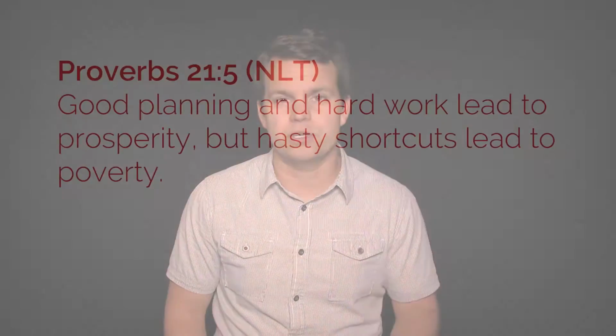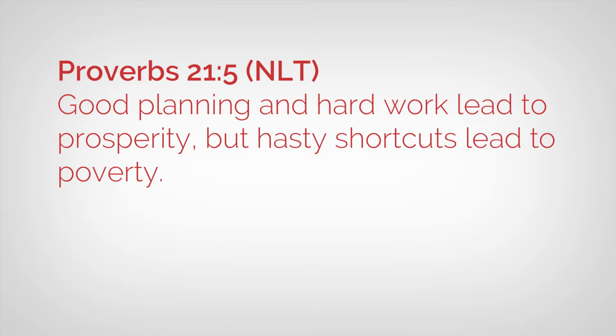And here's a verse to encourage you. Proverbs 21:5. Good planning and hard work lead to prosperity, but hasty shortcuts lead to poverty. I want you to see, once again, there's no quick way to get ahead with money. There's no quick way to get out of debt. There's no quick way to become wealthy. It takes hard work to master your budget.